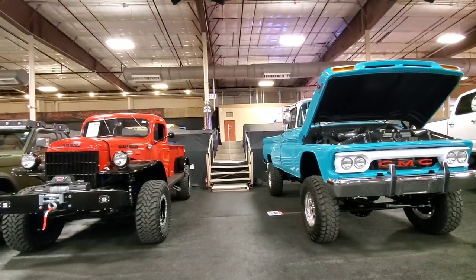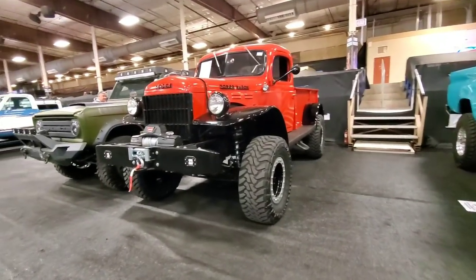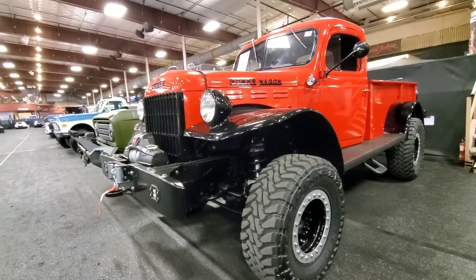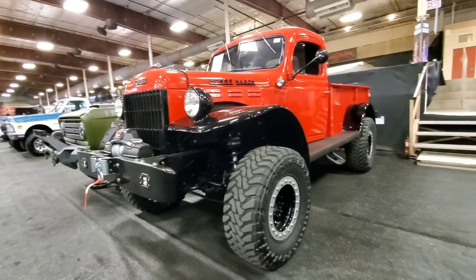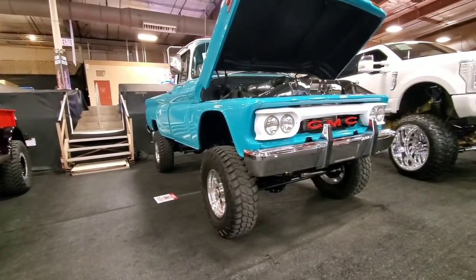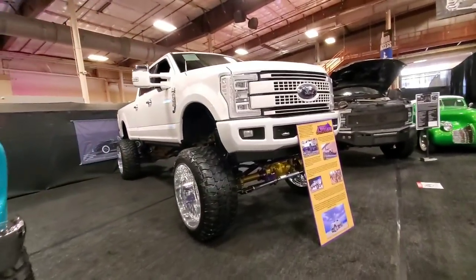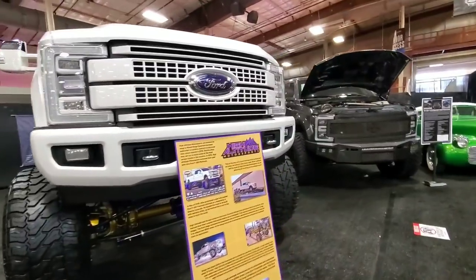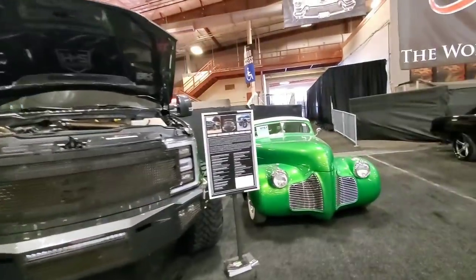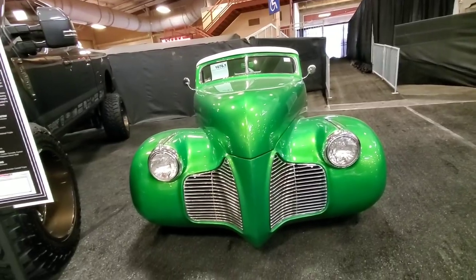All right, we just dropped down from up above. We're gonna check out this power wagon and go to the right. Hey, Randy. Got nothing on your power wagon. Yours is nicer. GMC. Late model Ford F-350. We saw this at SEMA. Nestled in here. Look at this. Custom rod.